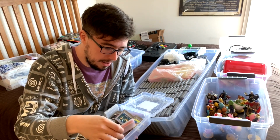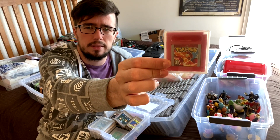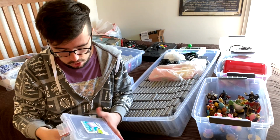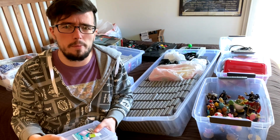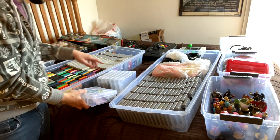Oh, and here is another big one. Here's my copy of Pokemon Red. Pretty sure I was in the 4th grade when I got this. I was reading Nintendo Power at the time, so I was a huge Nintendo mark when I was a kid. So I've still got all my Game Boy games. I might be missing a couple. I can't find a couple of my Game Boy games actually.